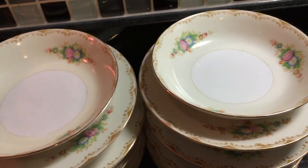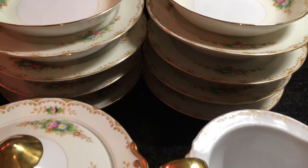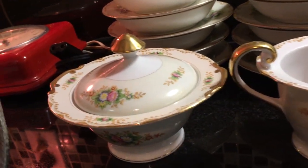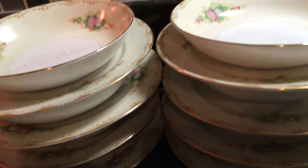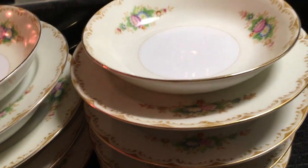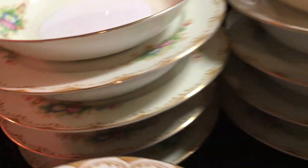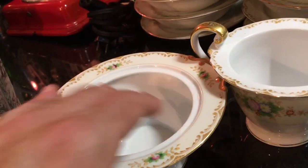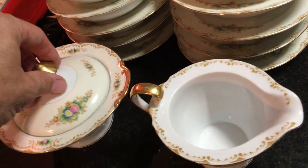Here's just some random, what I'm gonna say is Japanese china from the 1920s. There's the creamer and the sugar bowl. And back there are dessert bowls and underplates. There are, what, 6 of them. 6 dessert bowls, berry bowls, and 6 underplates all stacked up. No teacups or saucers or anything. It says on the bottom, Spencer. That's all I know. And that was real cheap.